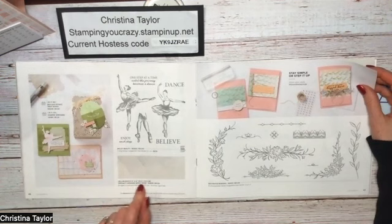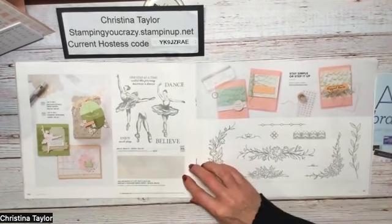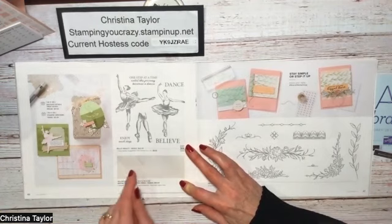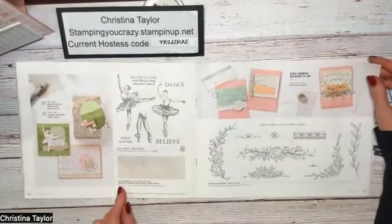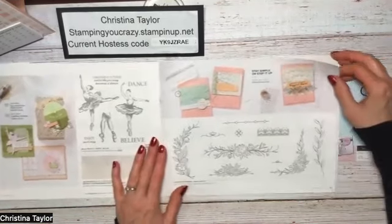Vellum Basics specialty paper. This is 12 by 12 vellum paper, and it's hard to see here on the camera, but there are details on there, and there's polka dot, stripes and some foliage kind of design. So you'll want to make sure to take a closer look at that on page 46.